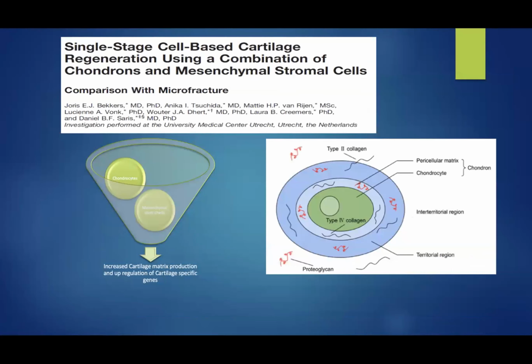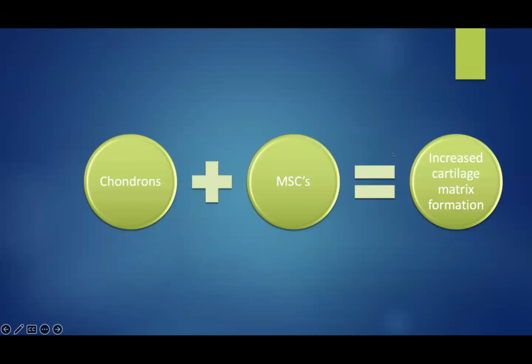So this is Beckers et al. in his article. He found that chondrocytes, when used along with mesenchymal stem cells, increase cartilage matrix production and help in upregulation of cartilage-specific genes. Here you can see the microstructure of the chondron, which includes the chondrocyte and the pericellular matrix. This chondron along with the mesenchymal stem cells will cause increased cartilage matrix formation.